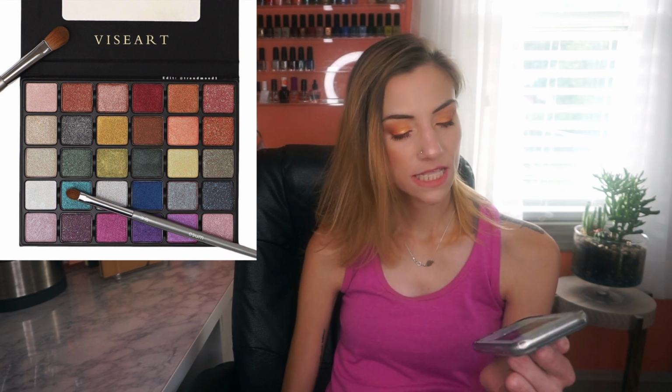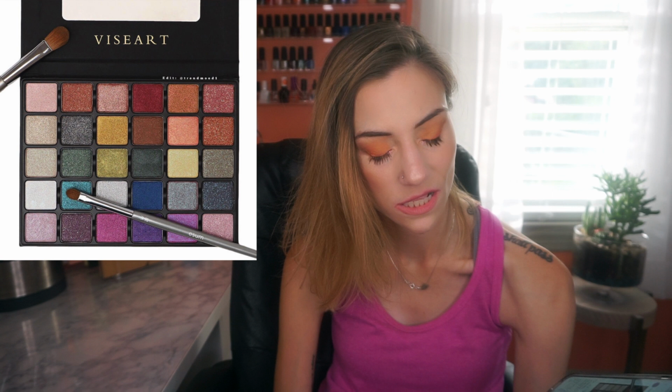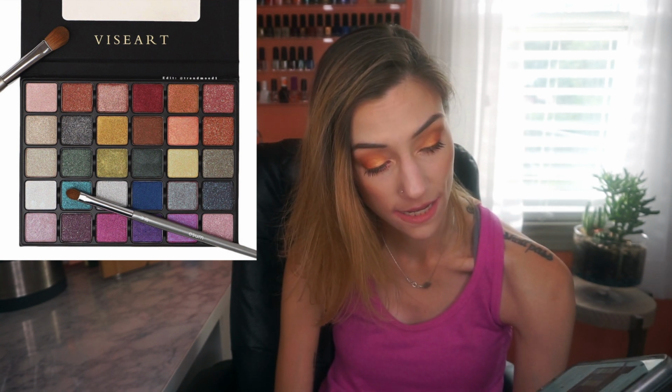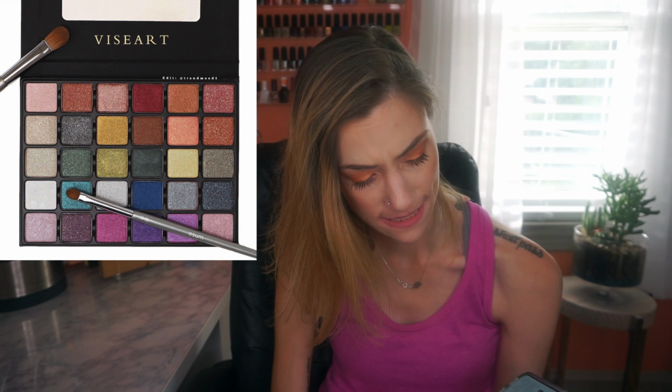Now this one kind of gives me like Violet Voss Drenched Metals eyeshadow palette vibes. And if you've ever seen that palette, does anyone else see that? Does anyone else get Violet Voss Drenched Metals eyeshadow palette, but on a bigger scale and obviously for a bigger price? This is really appealing to me. It has a lot of nice lighter tone shades for the lid. It has a lot of nice pops of color, a lot of nice warm tones, which I love. Some green shades I'm really feeling.